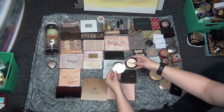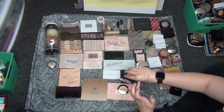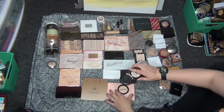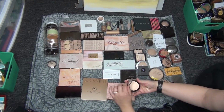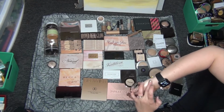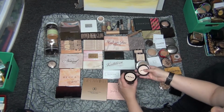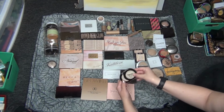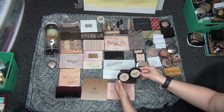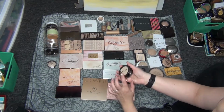Okay, both of these Lauras are in Starlight, but this one's my brand new one, so right there. And then this is the one that I've had, which looks darker to me, you guys. It looks darker and pinker and powderier. Yeah, these are definitely different. I don't know how they named them both Starlight. They are different to me. But technically, they're both in Starlight, so I don't know. I'm keeping them though.